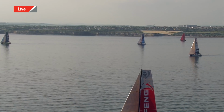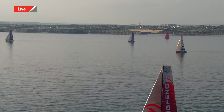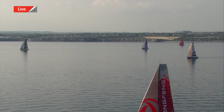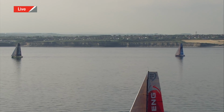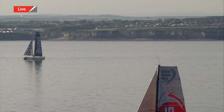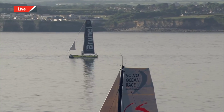And in the skipper's briefing, again on Facebook and YouTube in the archives, I invite you to go back and look at what the skippers were saying about the challenges that this leg represents. But certainly it is this boat here, Dongfang Race Team, that have got a target on their back, because they are carrying a very slim overall lead into this 1,300-mile sprint towards Gothenburg.